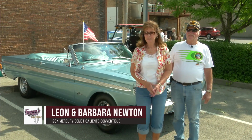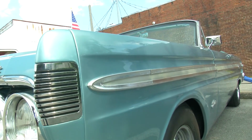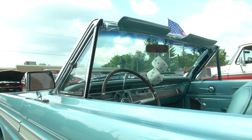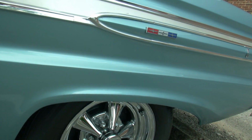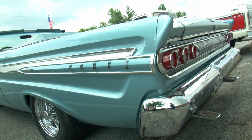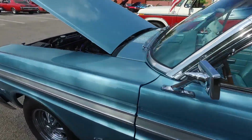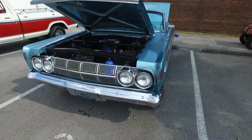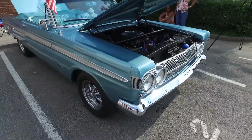Well, actually, I found the car pretty close to home where I live in Shepherdsville, Kentucky. And I've had it about 12 years. Of course, it was in pretty bad shape when I found it. And my husband, he has restored it from one end to the other, pretty much back to original. Drives and handles good. It's got power steering and power disc brakes, and pretty much kind of modern day type. Got a 289 hypo in it.